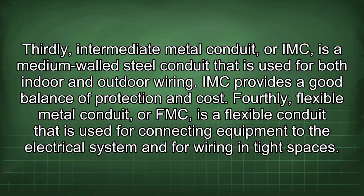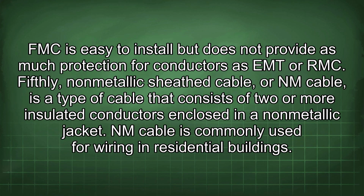Fourthly, flexible metal conduit, or FMC, is a flexible conduit that is used for connecting equipment to the electrical system and for wiring in tight spaces. FMC is easy to install but does not provide as much protection for conductors as EMT or RMC.